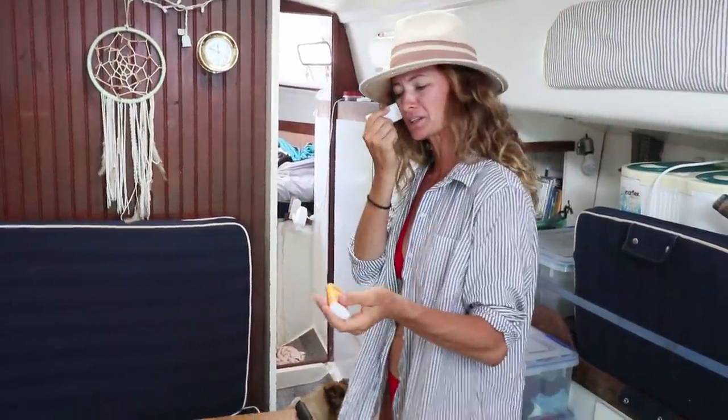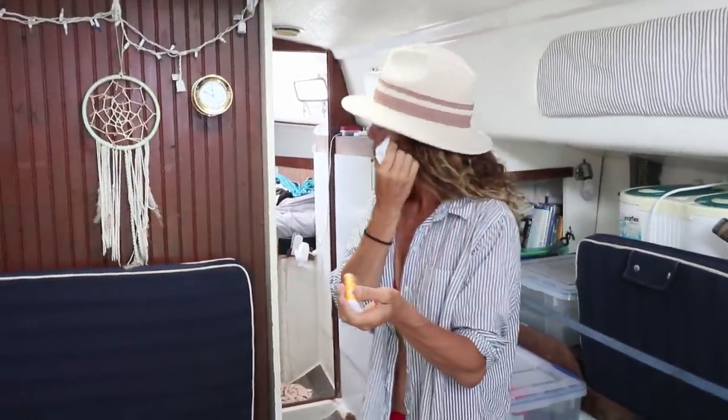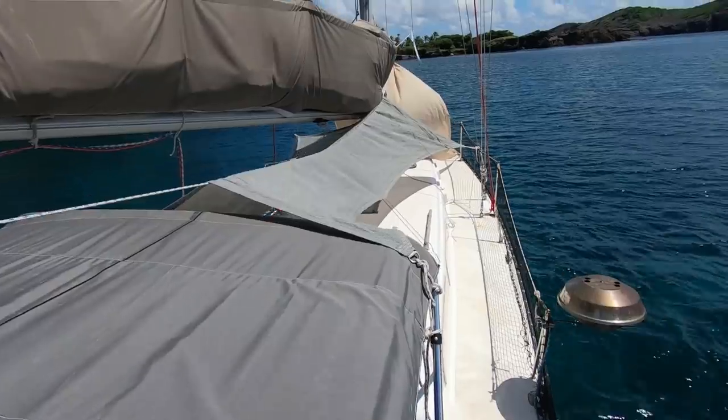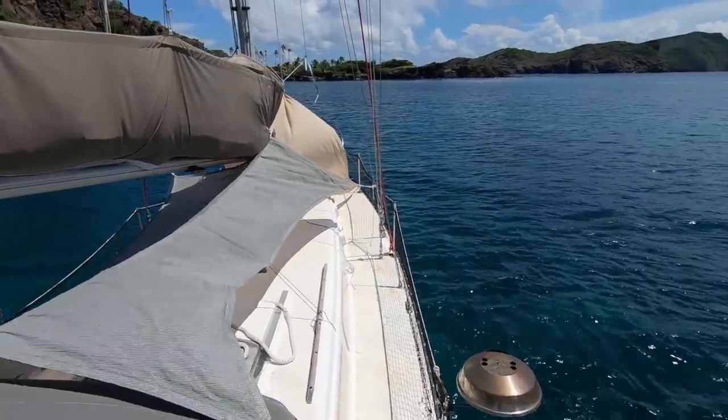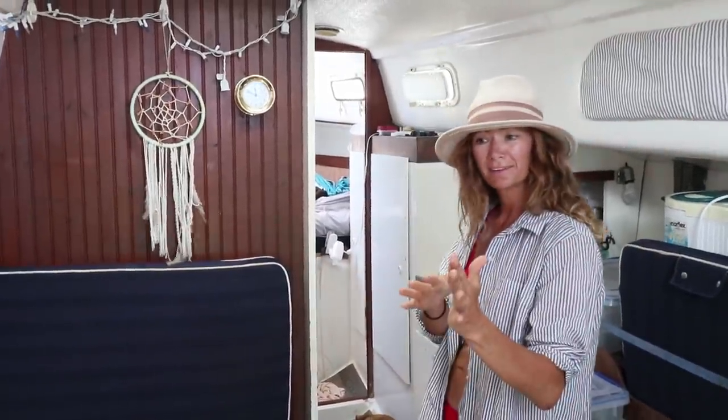I'm getting anxious to get in the water. We know the anchor is set. We took Una to shore and we've put up all of her shading, so it'll be nice and cool in here for her. And we ate lunch, so I'm ready. Time to get in the water.